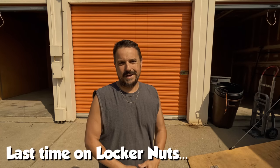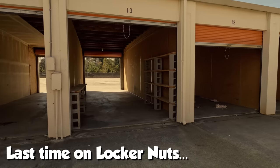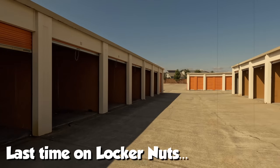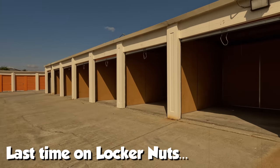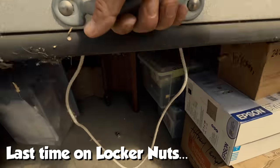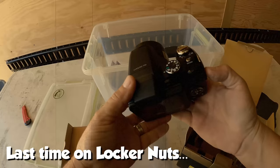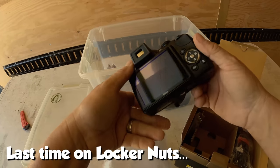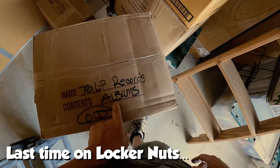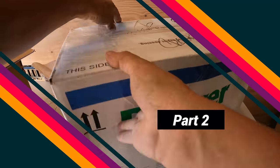Last time on Locker Nuts, I had very little expectations when I spent $160 online to buy this manager's special unit. But when I showed up, I found most of the facility deserted, except for ours, and that kicked off this adventure in an interesting way. So far, this unit has been really clean with nice quality items. There's some real surprises popping up, and we still have a bunch of boxes left to go through. So let's see what other treasures we find.